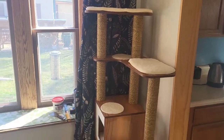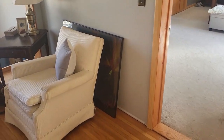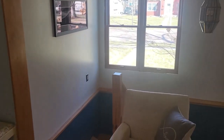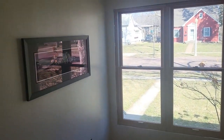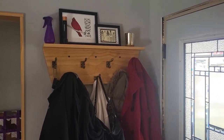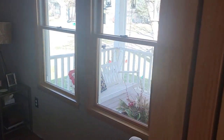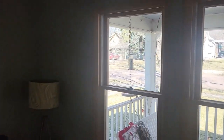New cat tree from Costco. I still need to work on the casing and baseboards. I need to put the balusters back on. I built that coat rack. Converging pocket doors. 12-volt wiring for motorized window treatments.